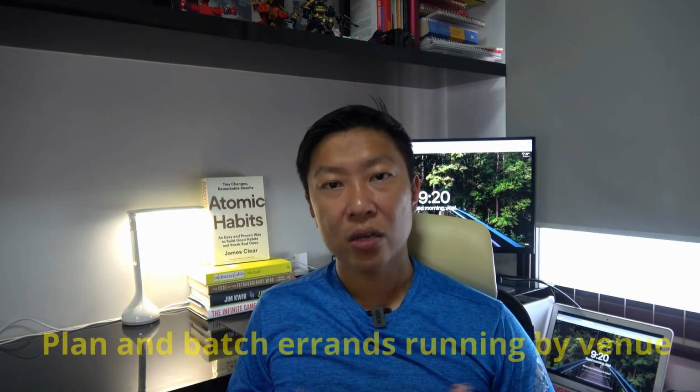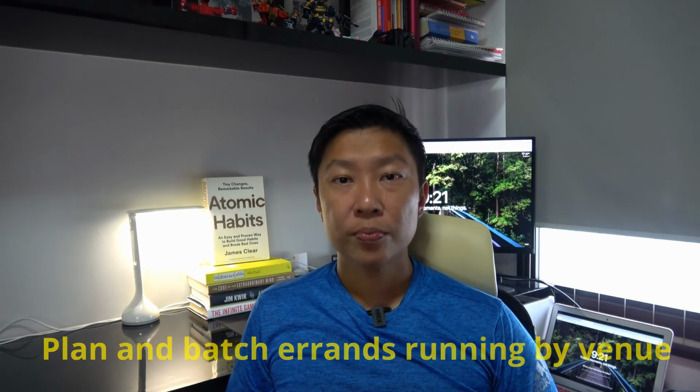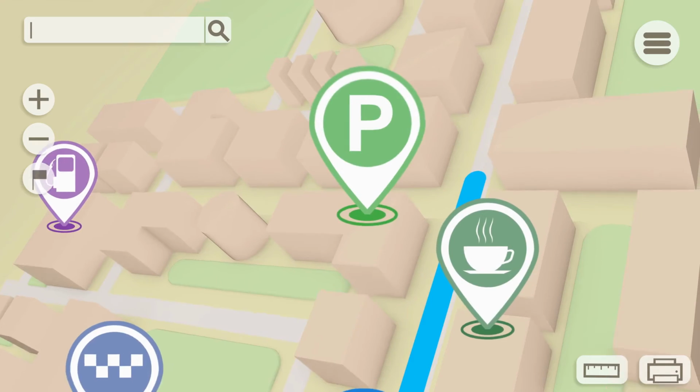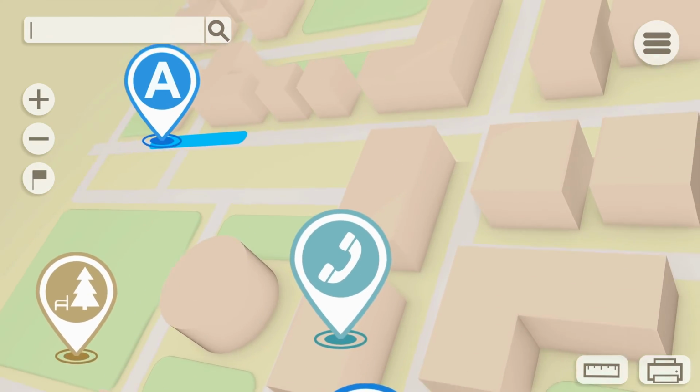Next, plan ahead when doing errands. Batch the tasks by venue. For example, if you need to go to the grocery store, the post office, and the tennis store to pick up your restrung racket, plan for it to be done in one day. This way, you are not running around from place to place for hours or taking multiple days to complete errands at different stores. Another great time-saving hack.